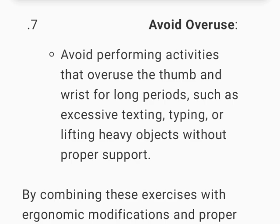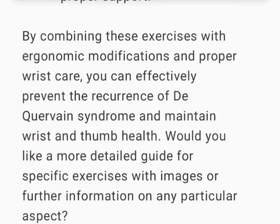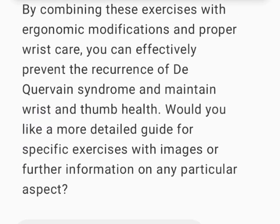By combining these exercises with ergonomic modifications and proper wrist care, you can effectively prevent the recurrence of de Quervain syndrome and maintain wrist and thumb health.